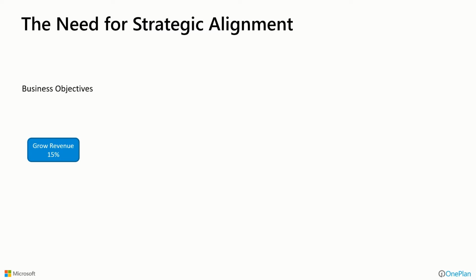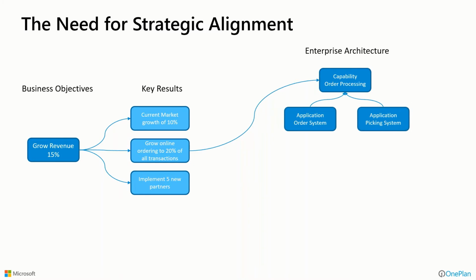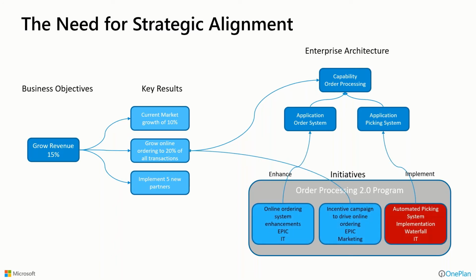For example, you might have a business objective or strategy like grow revenue 15%. You might then have tangible key results that help us gauge whether we're on track or on pace to achieve that strategy. On top of that, those would be aligned with a business capability, in this case order processing, which might be supported by different applications, products, or processes that we have in place. And then we have initiatives or projects that might be enhancement projects, implementation projects, or marketing and go-to-market projects that all support those things.